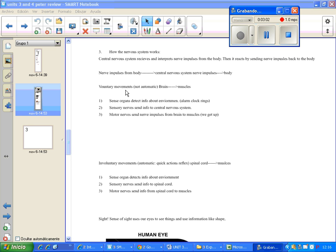Voluntary movements, which are not automatic, which we control, go from the brain to the muscles. One, sense organs detect information about our environment. For example, the alarm clock rings before school. Two, sensory nerves send information to the central nervous system. Time to get up. And motor nerves send nerve impulses from the brain to the muscles. And we get up, we move, because muscles move.